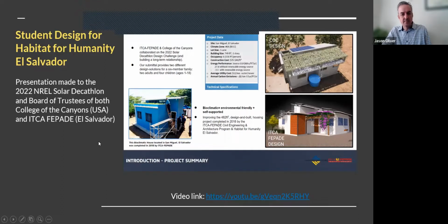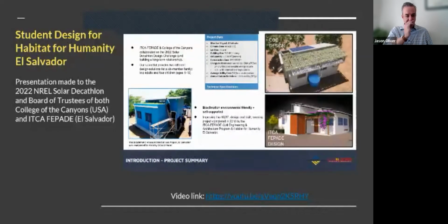Both our teams have been working on improving the design of a bioclimatic house constructed in 2018 by ITCA. This house can be seen on the left side of the screen. This new bioclimatic house design, seen on the right, focuses on enhancing the quality of life for a 6-member family that includes 2 adults and 4 children by emphasizing sustainability, interior comfort, structural safety, resiliency, longevity, and low maintenance for occupants. These designs intend to assist low-income families through climate responsiveness and net zero, providing residents with comfort and resiliency through minimal and ecological footprint.